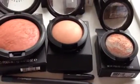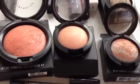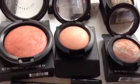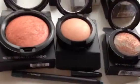There were a lot of other ones released as well, such as Rich Experience, which is a true brown, and then you have Night Trail, which is a deep navy blue. So you really do have a lot of options. So go ahead and check those out if you haven't already.